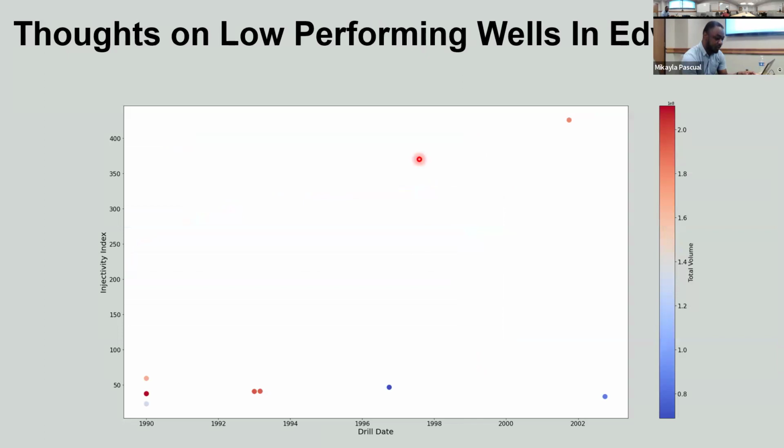So just before I wrap up my talk, we've seen that even for the Edwards formation, there were a lot of really good wells in terms of volume and injectivity, but there were also some low performing wells, some yellow dots in that trend. There was a need to understand why we had those wells, what could be causing them to perform low in terms of injectivity.